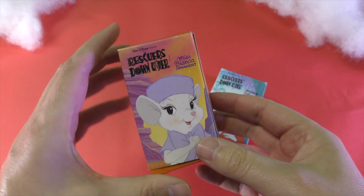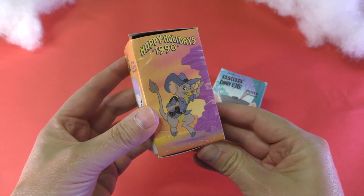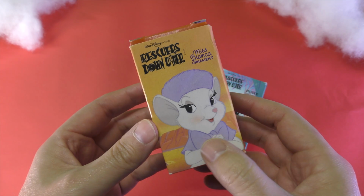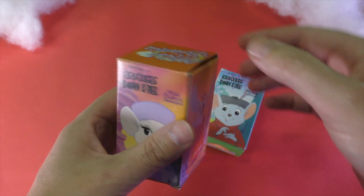Today I'm going to start out with Miss Bianca, who I'm really excited to see what this ornament looks like. You can see she's there on the front. Another character from the film, Jake, the Australian hopping mouse, is portrayed on one side of the box. Miss Bianca again on this side. And on the back, we have Wilbur, the albatross. Not to be confused with Orville from the first film.